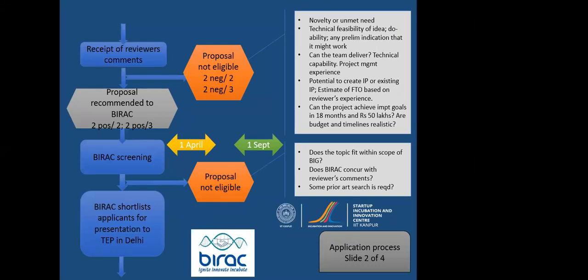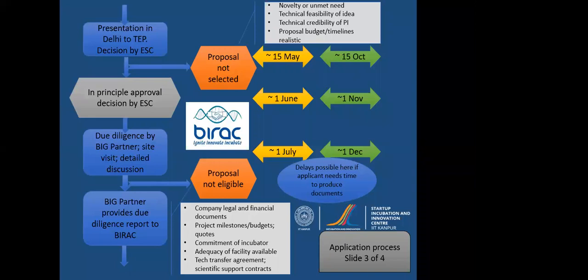It's quite important to understand and note that at every stage you're getting feedback. That's the most important thing. Almost every 30 to 45 days you're getting feedback on your idea at no cost to you. There are people who will be reviewing the proposals and doing all of this. So that is very, very important to understand. And then, of course, it's BIRAC's final decision to decide whether we are going to do this.